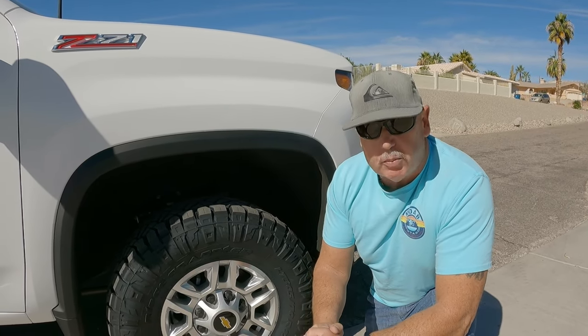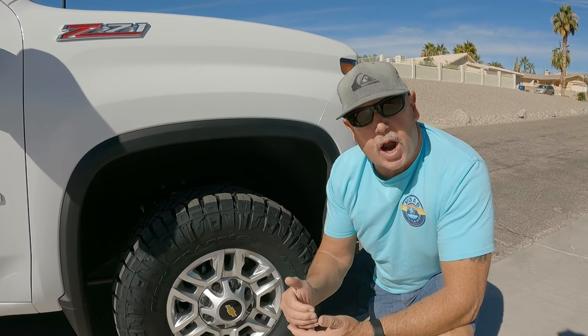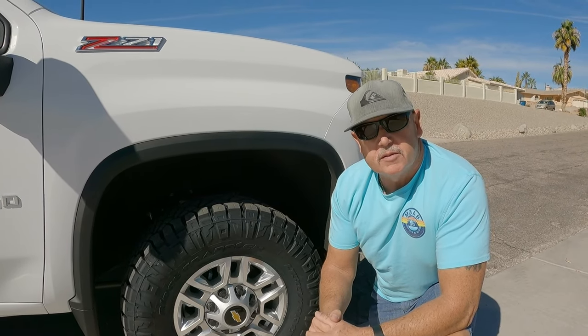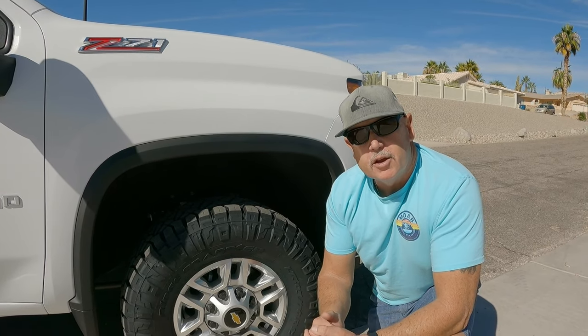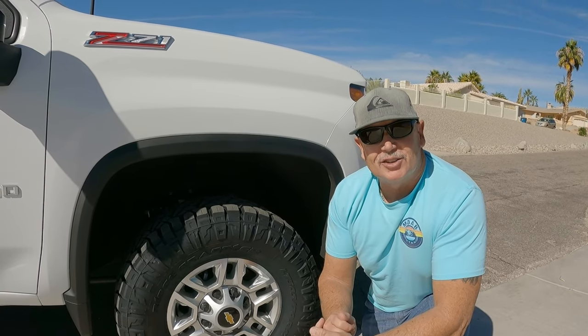I went with just a little bit smaller, half an inch on both sides, just went with the 34s, and they look fantastic. The ride is incredible. So there you go, stock height, stock rims on a 2022 Chevrolet Silverado 2500 HD Z71 Duramax Turbo Diesel.